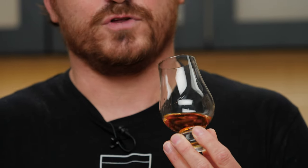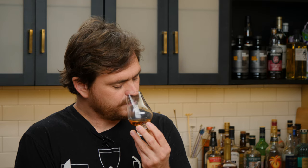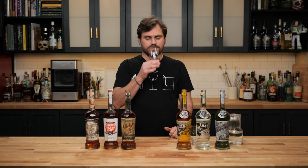Almost like a little bit bready and doughy. Tiny bit of spice, maybe a little pear. Definite vanilla. Almost like cookie dough. Oh, that's good, all right.